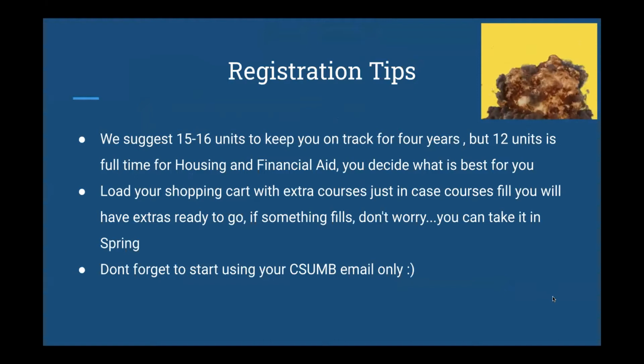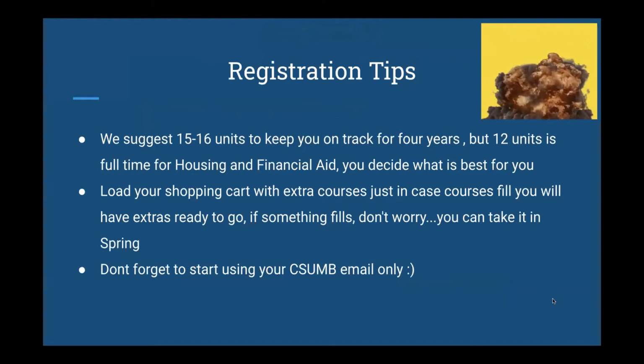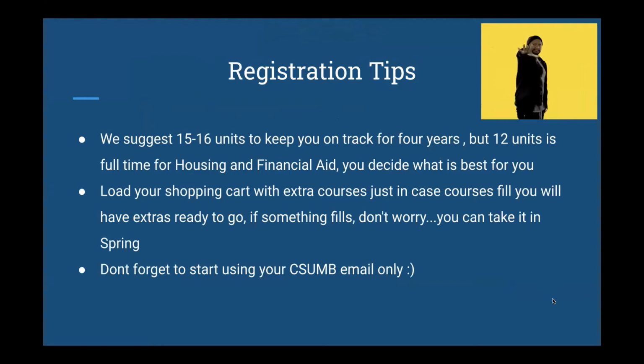Go for it. Alrighty, so our registration tips for you. These are just a few things to keep in mind while you're getting ready to register for your first semester here at CSUMB. Number one, we just recommend that students typically take 15 to 16 units. That's about 4 or 5 classes, depending on how many units each class is, to help you stay on track to graduate in 4 years.